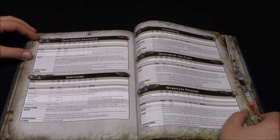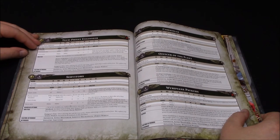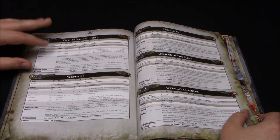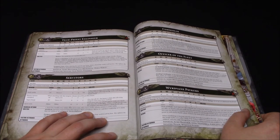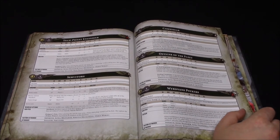Weapon, range. So, laspistol we know about. Omnissian axe is range melee, type melee, strength plus 1, AP -2, 2 damage. It's pretty good. Servo-arm is range melee, type melee, strength times 2, AP -2, flat 3 damage. That's very good. Each servo-arm can only be used to make one attack each time the model fights. When the model attacks with this weapon, you must subtract 1 from the hit roll. So you can only make one attack with this weapon, but still, the 3 damage is pretty good.